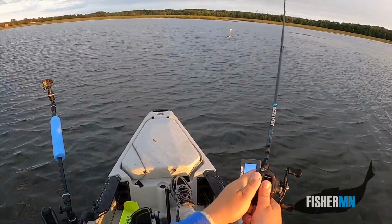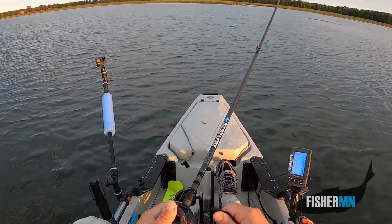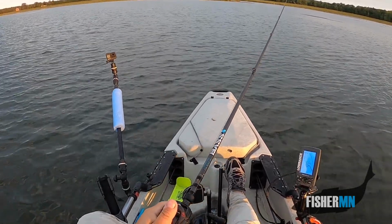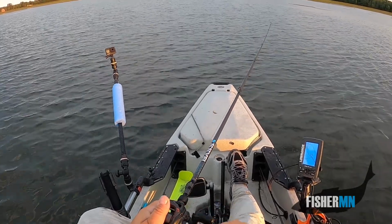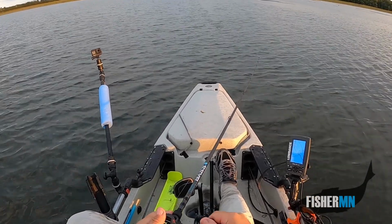I'd love to tell you what kind of buzzbait it is, but I don't remember exactly. I'm thinking it's a Booyah buzzbait. I like the frogs so much I tend to try to stick with Booyah products.